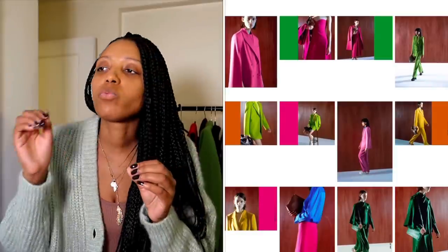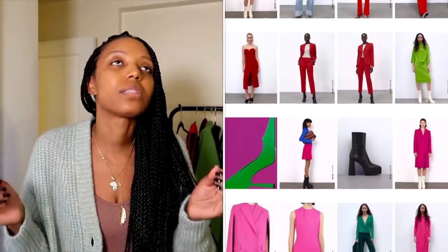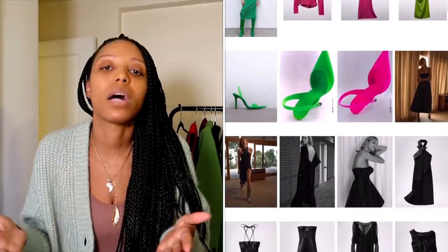Seriously. It was 65 degrees yesterday in New York City. Okay, 65. I walked into Zara and it looked like a fruit stand. Greens, reds, oranges, like all colors. Somebody is talking to somebody is talking to somebody and they're like, the girls want color, give them color.